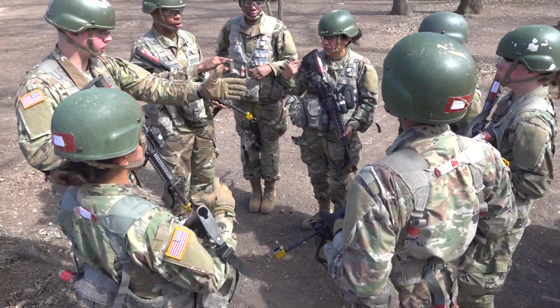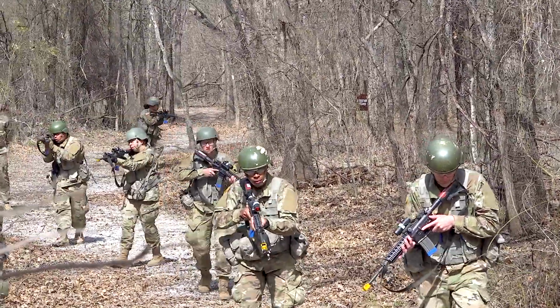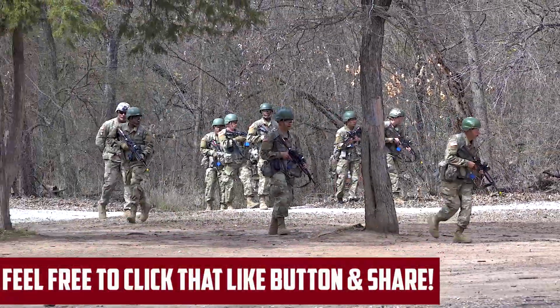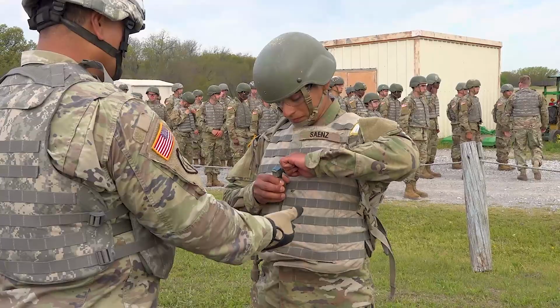During this phase, trainees continue learning advanced marksmanship and maneuvering techniques, including engaging targets as part of a team, convoy operations, and identifying and disabling improvised explosive devices. They train on advanced weapons and learn how to throw live grenades.